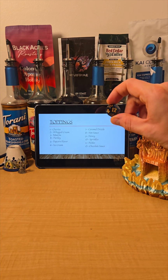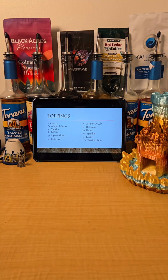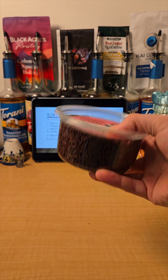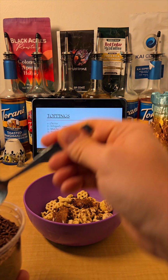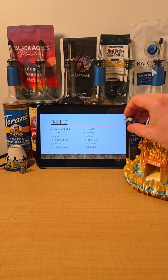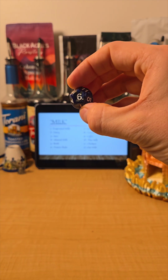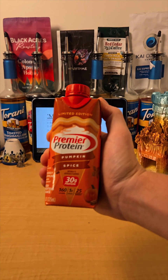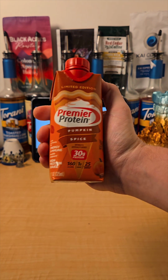Next up, let's roll for our toppings. That's a 10, sprinkles. And we're going to be using chocolate sprinkles from Aldi. The first chocolate sprinkles were invented in the 19th century and were originally called chocolate vermicelli. Lastly, let's roll for our milk. That's a 6, protein shake. Our protein shake is going to be pumpkin spice Premier Protein. Gotta get a little bit of protein in our diet today.